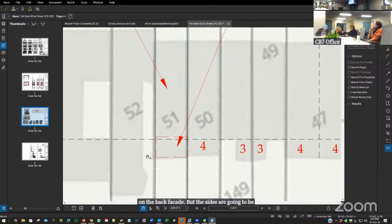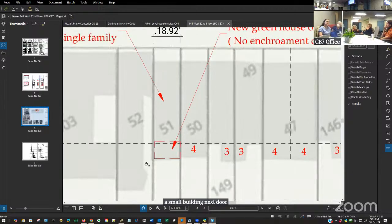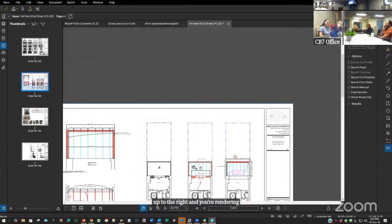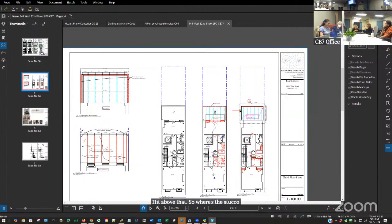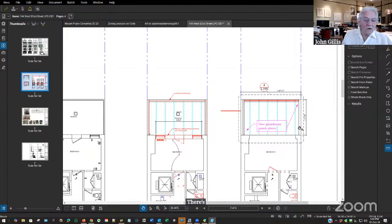Well, on the side next to the small building next door, up to the right, in your rendering, it abuts that. So where's the stucco? Well, they're 2 feet. Oh, the two additional feet, I guess. There's stucco here, and then there's stucco on the outside over here.